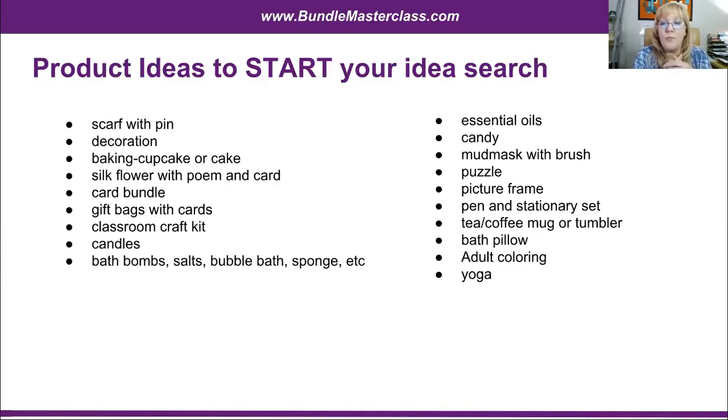Silk flower with a poem and a card. So they have a flower that won't wilt and die, but with a little Mother's Day or a love poem in there and a card. And you want to make it generic, why I love you, and put a generic enough poem in there so that it can be repurposed for birthdays, for example. A card bundle like we saw, gift bags with cards, classroom graphic, candles, bath bombs, salts. You guys came up with a lot of this in the chat.